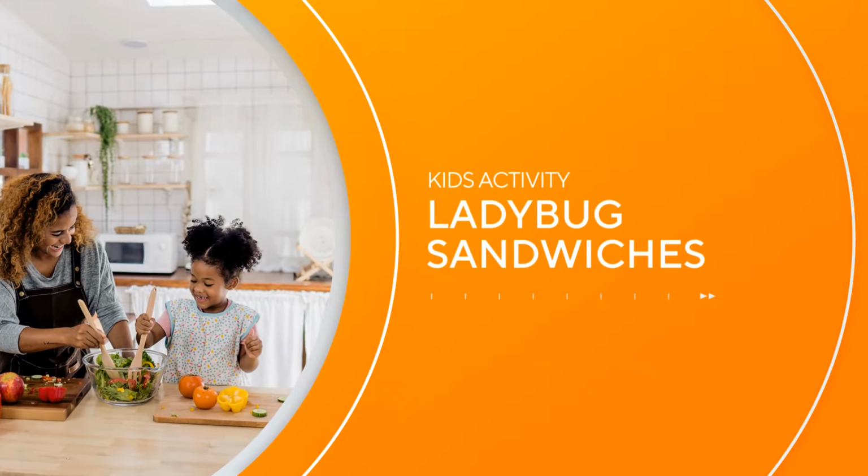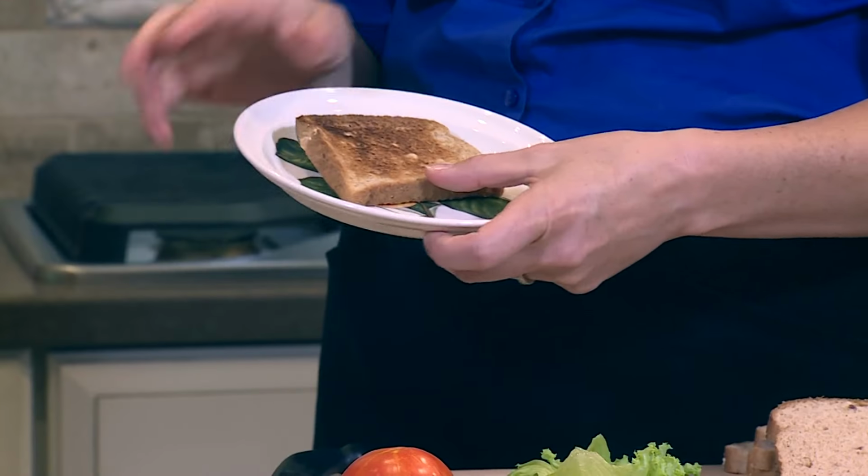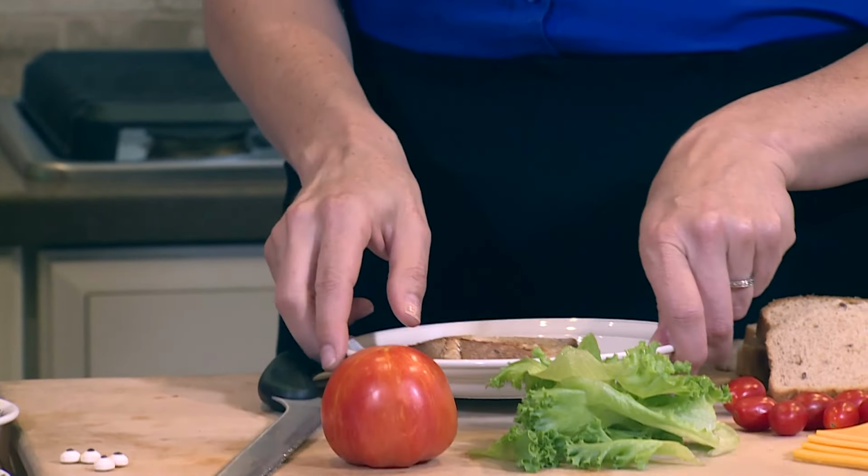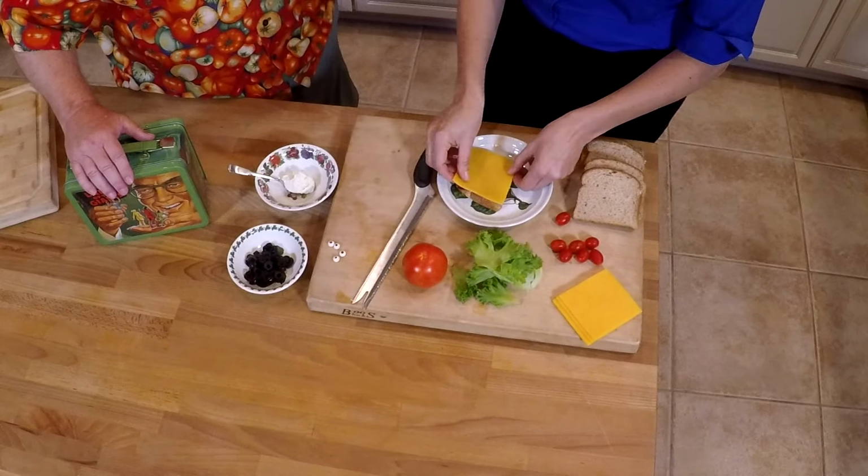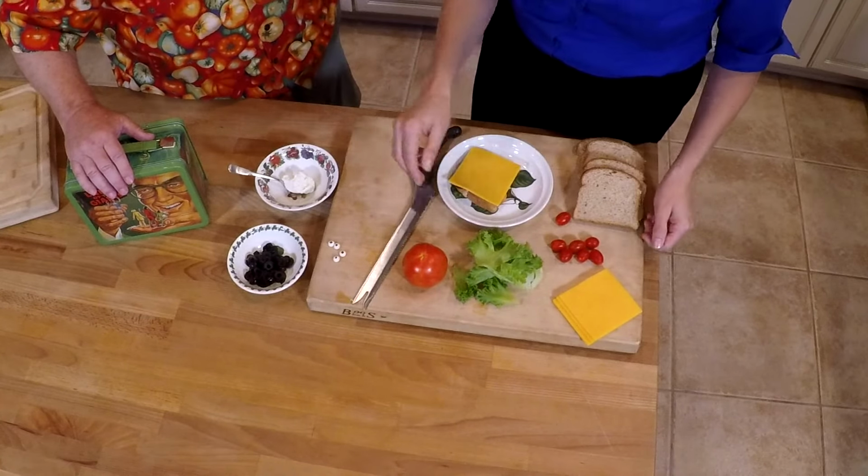So we're going to make a ladybug sandwich. So you just start with a piece of lightly toasted whole wheat bread so they can get those nutrients. A piece of sliced cheese as the base. What kind of cheese can I use? My kids love mild cheddar. Okay. But you can use whatever kind of cheese your kids like.